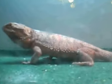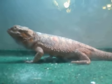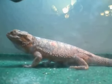I don't know if you can see her stomach, but I definitely think she's got another clutch in her, man. So, that's going to be her fifth clutch of eggs. So, you can definitely get a lot of eggs out of one bearded dragon, dude. Later.